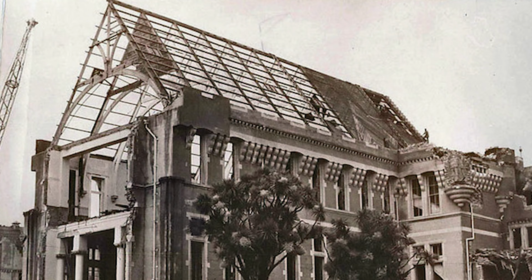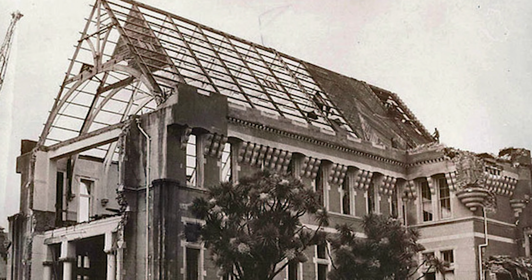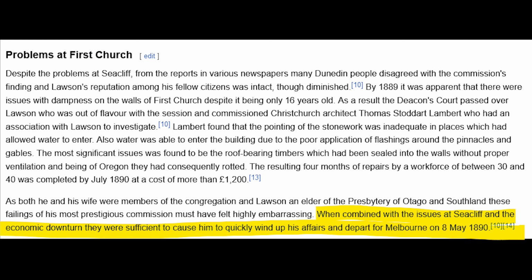Eventually, due to further earth movement, the main building of Seacliff was demolished in 1959, and the hospital was officially closed in 1973. Brought on in part by an 1888 inquiry which found him to be somewhat responsible for a landslide which had occurred a year earlier, Robert Lawson's reputation was diminished, and he departed for Melbourne in 1890.